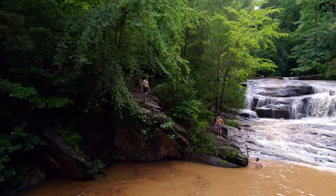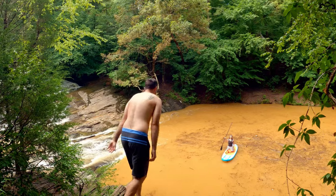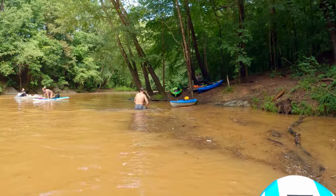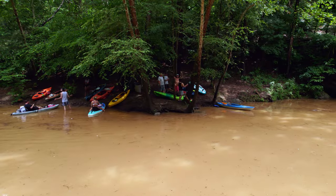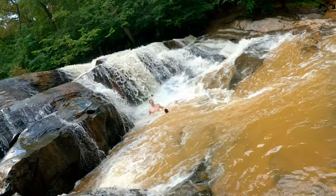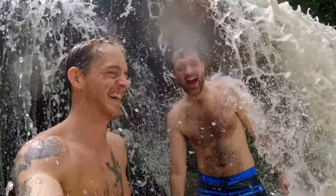What makes this place so much fun is the jumping rock. Nice. The hangout area. And the ability to play within the waterfall, while many others are too large to do so.